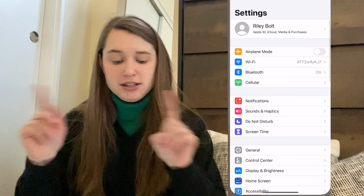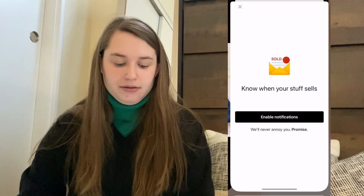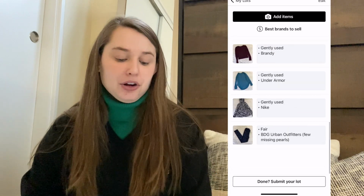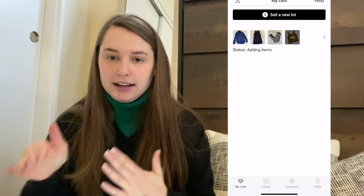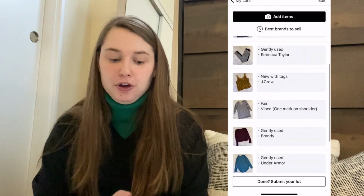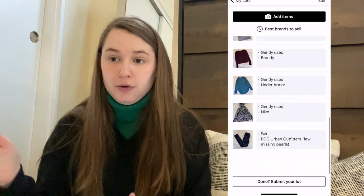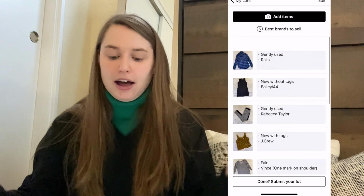Then we are almost done with making our first lot and profile. I don't have notifications enabled on any app on my phone, but since I'm a reseller, I'm constantly on these apps all day. But if you think you'll forget about your lot and you want to know when you're matched, because you have to approve your match, I would enable notifications so you know when your lot has been matched.